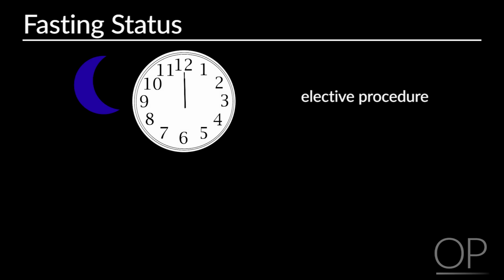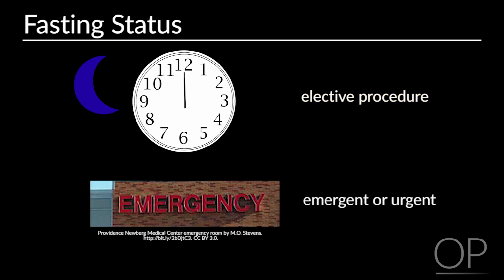Fasting status is another area to consider. In the world of general anesthesia, the fasting status is very important, with patients typically asked to not have any food or drink after midnight the night before a procedure. Those are patients who are typically having elective procedures. When a patient shows up in the emergency department, these are not elective but are typically considered emergent or urgent procedures, and so we look at the data slightly differently.